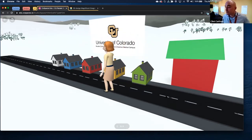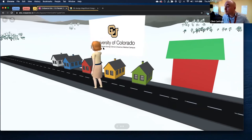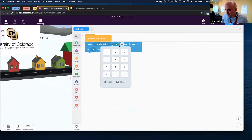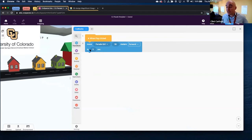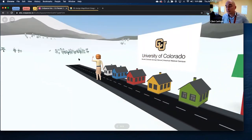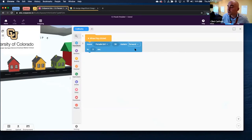Not bad. She's moving at a pretty good rate. Then she just stops because she went that 10 meters and then stopped. So I'm going to come back in. It's going to make this 50 meters. And if I don't change those seconds, she's cruising. So now we need to come back and make some adjustments. So let's say it'll take 15 seconds.